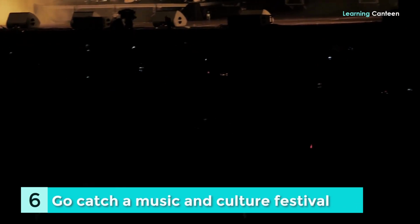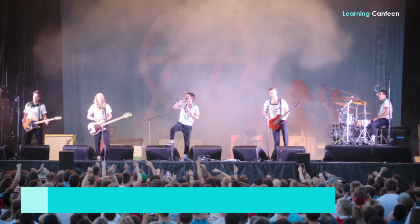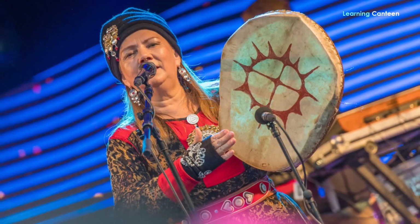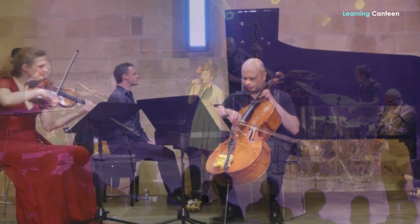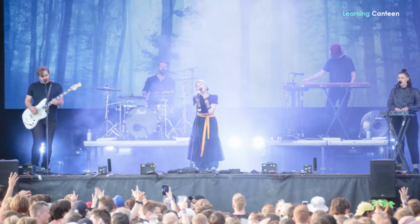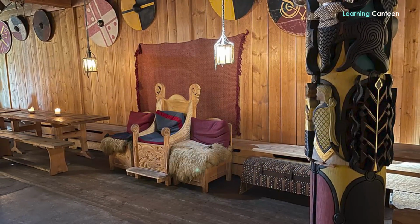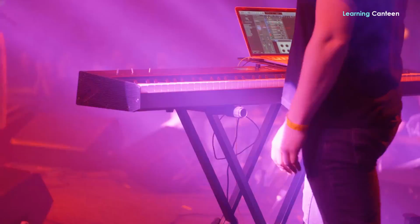6. Go catch a music and culture festival. Several festivals and events in Lofoten are scheduled for the summer. Some of the most popular among them are Stamsund Theatre Festival in May, Trevarafest Music Festival also in May, Kabelvåg Market in June, Lofoten International Chamber Music Festival, Lofoten Piano Festival in July, Holafest Music Festival in Svolvær also in July, Viking Festival at Lofoten Viking Museum in August, and Lofoten Country Music Festival in Leknes in September. These are worth your time if you're around during those dates.